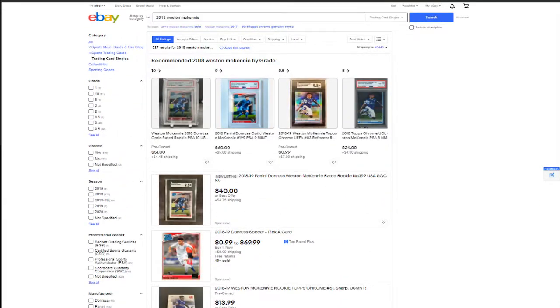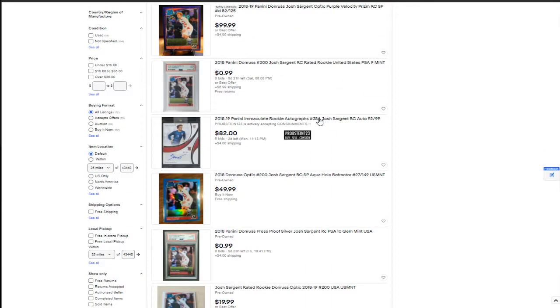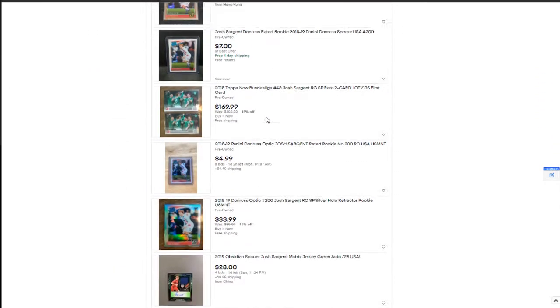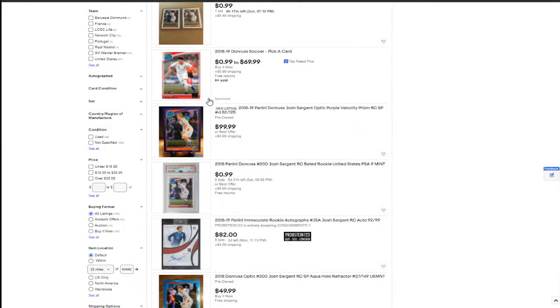Whenever I go over to other players from that year, the 2018 set was massive for the USMNT in the sense that it has Weston McKennie, Josh Sargent, also Tim Weah, plenty of, well, maybe not plenty of others. There are a couple others that are kind of mixed in there, but lesser names. You've got Zack Steffen as well, and you could add a couple other people, but I'm not going to. Beyond that, you have Josh Sargent here, 137 listings. This one's a little weird. I'm not really sure why. I figured Josh Sargent's not been doing great lately, so maybe a lot of people would want to get out on his cards, and so I figured the listings wouldn't be half as many as Weston McKennie, so it's a little strange.